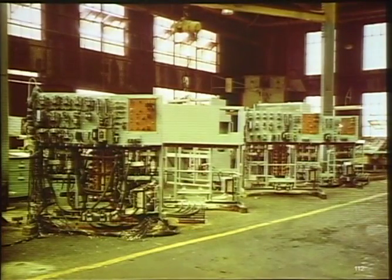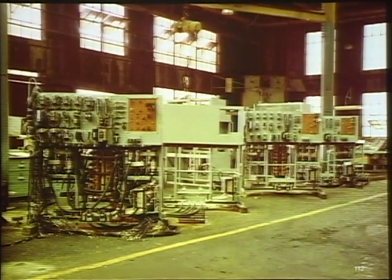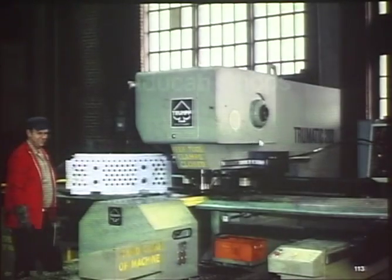These are high voltage cabinets. This is what switches and lets you go forward or reverse, depending on which way these are turned. Now, what they did in the later years, they used electromechanical switches and eliminated all of those.